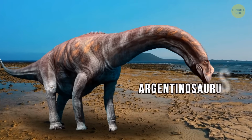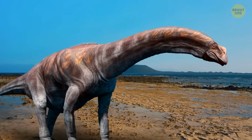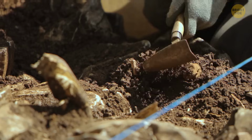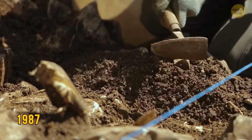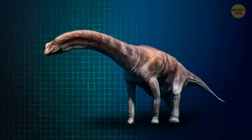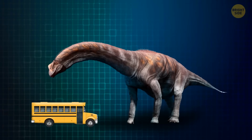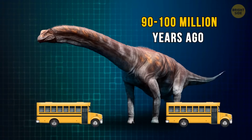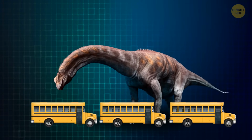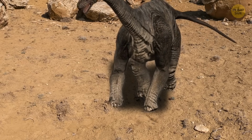The Argentinosaurus is considered to be one of the largest dinosaurs to have ever roamed the surface of the planet. This creature was discovered in 1987 in Argentina, hence the name. The length of this colossal herbivore that lived around 90 to 100 million years ago could be as long as 3 school buses. These dinos were pretty slow.